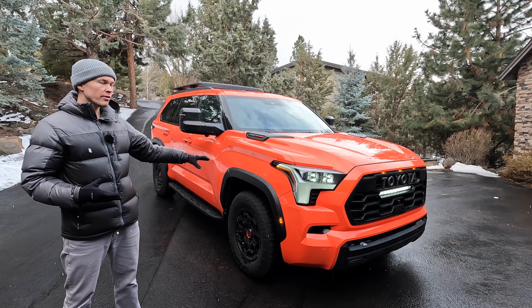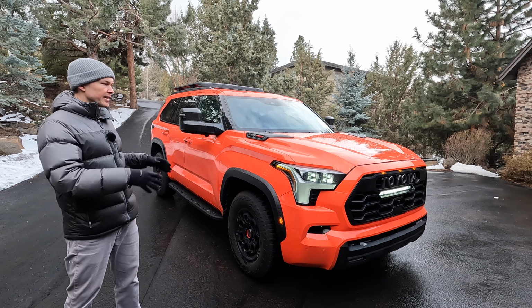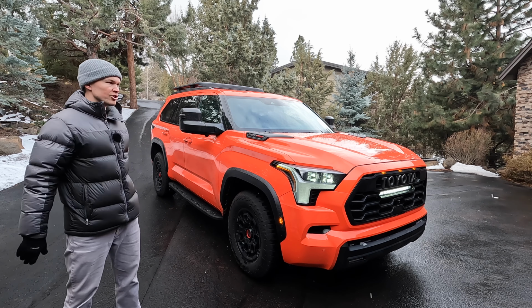It's also pretty cool that this TRD Pro model can look so different than the Capstone model that I had before. Both beautiful in their own ways, with the Capstone being more kind of elegant looking and this being more just sporty looking. And it's cool that with those different trim levels, you can really personalize the Sequoia to your own preferences.